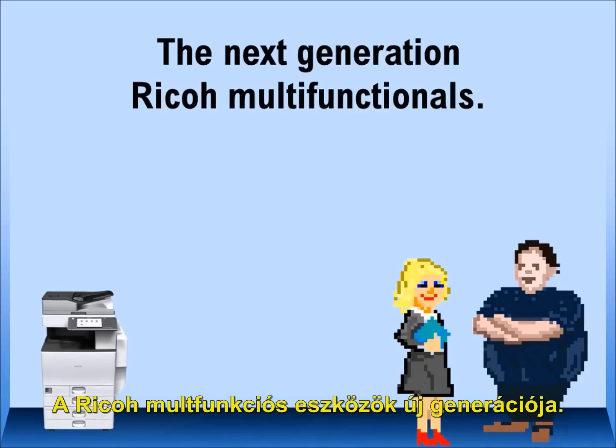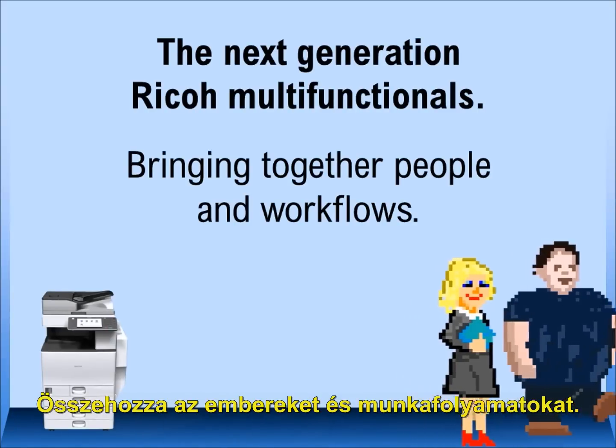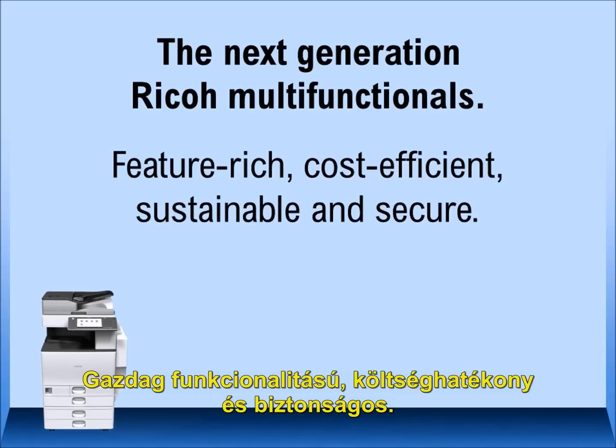The next generation Ricoh multifunctionals, bringing together people and workflows. Feature-rich, cost-efficient, sustainable and secure.